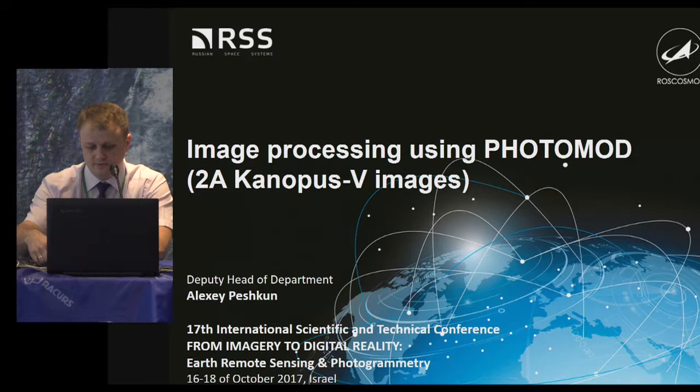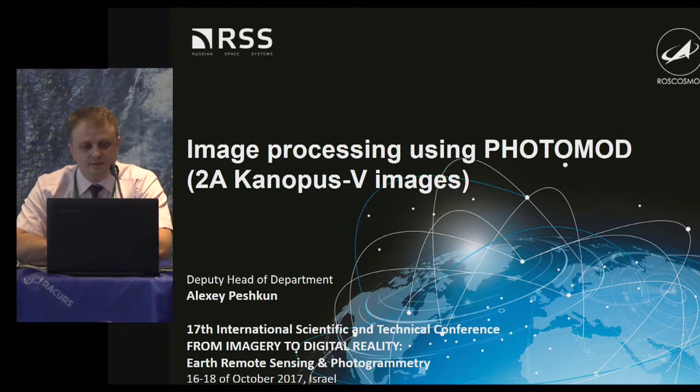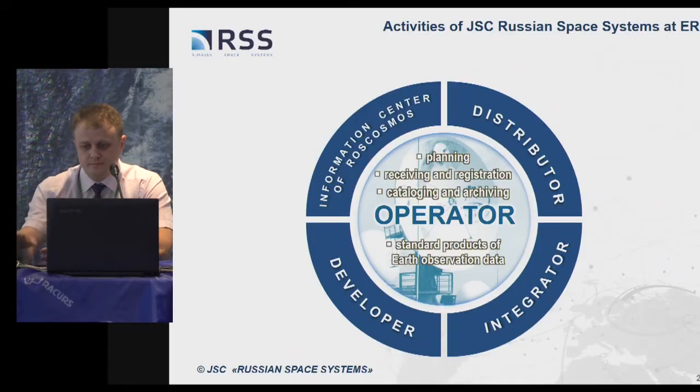Thank you, distinguished colleagues. I represent the operator of the remote sensing data. My presentation comes last in this session, so I will try to cast an operator's look at what the previous speakers told you, and I'll share with you a small processing example, a case study.